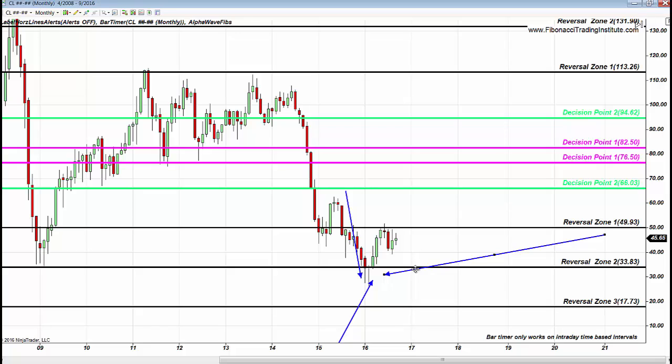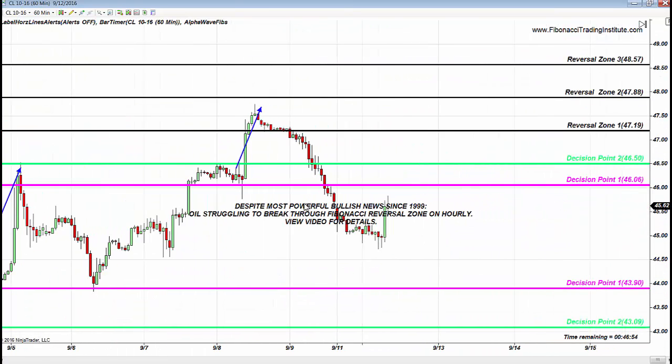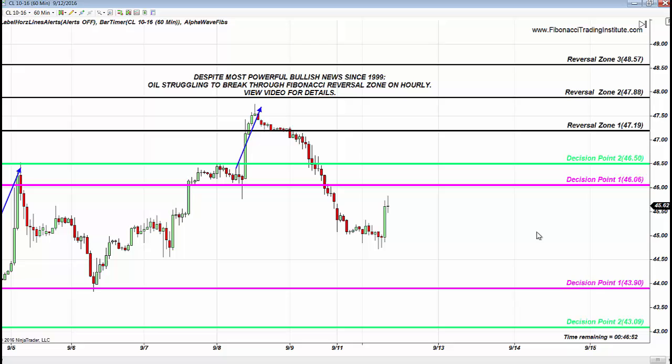This is where the collapse has ended. This is where a bullish rally had started, as you're witnessing on multiple emails from graduates and clients of the course, where traders had been acquiring position at 30. But this is a big problem. This is a brick wall. This level 50. And if you were in the trading room last week on oil, remember that? Reversal zone? The most powerful bullish news since 1999 on oil, and oil reversed from reversal zone. Anyone surprised?